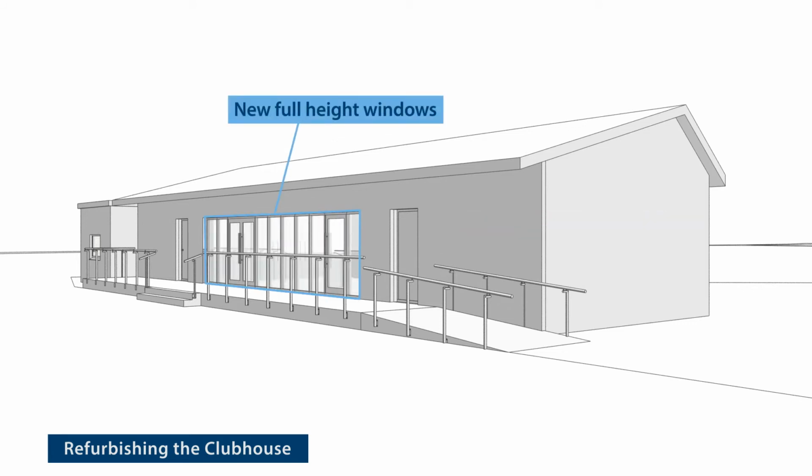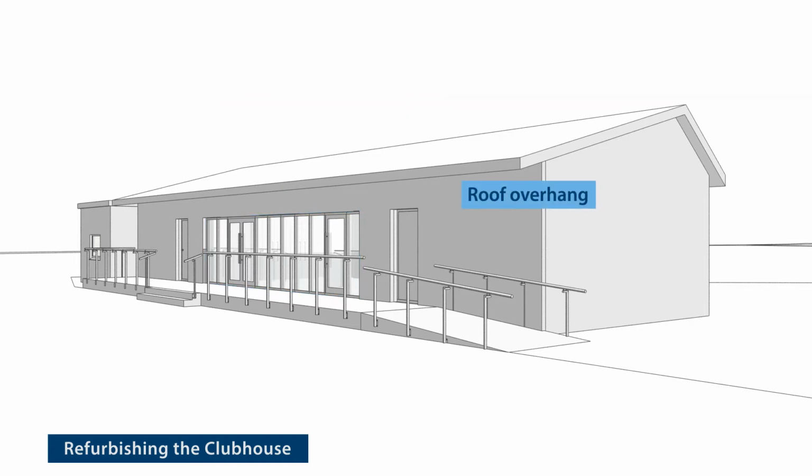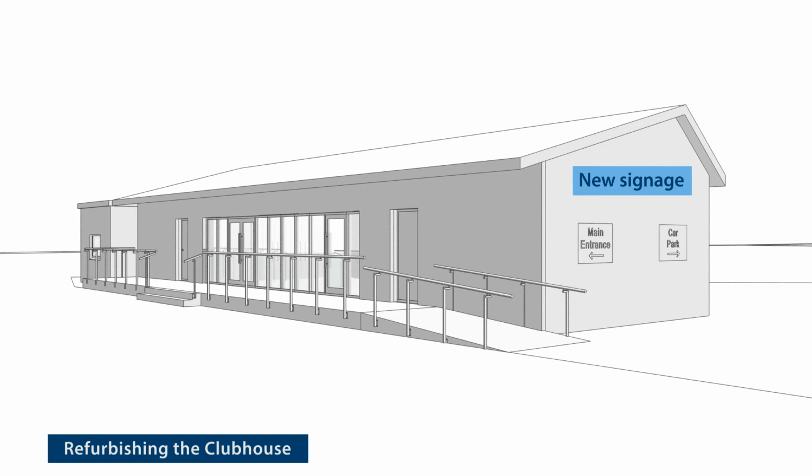New full-height south-facing windows provide clear views of the pitch. The roof overhang above the windows prevents the building overheating when the sun is high in the sky in summer, yet allows sun into the building in the winter. New signage to the outside of the building makes it clear where the main entrance and car park are.